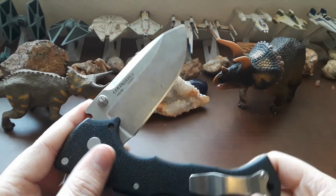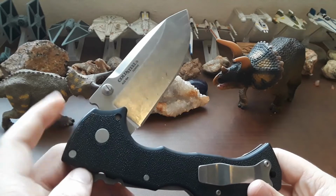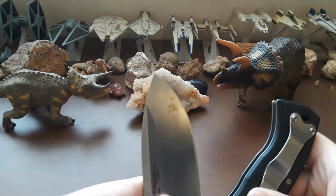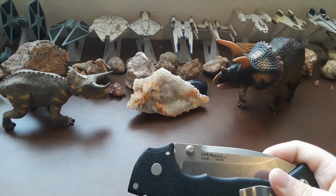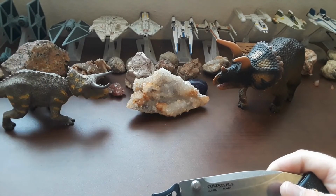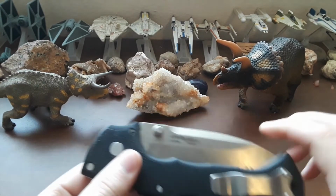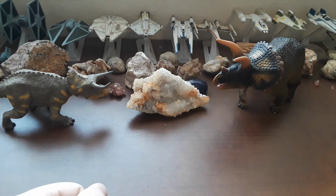Austin A steel. I have an entire video testing this knife. You can also check out my review of this knife. Austin A is awesome. I love Austin A from Cold Steel. Well, okay. I've had some issues with Austin A on the 80-20.5s that I have, but on this knife, it is done absolutely spectacularly. Love that knife so much.